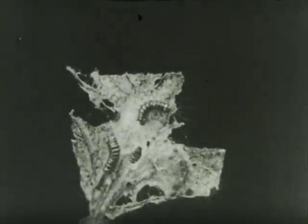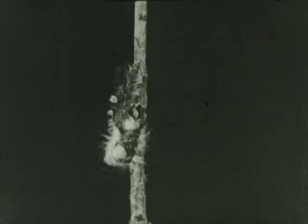The caterpillar at the lower right is changing its skin after 3 days of feeding. In molting, the skin splits in front. The caterpillar wiggles and wiggles, finally pulling itself out of the old skin.